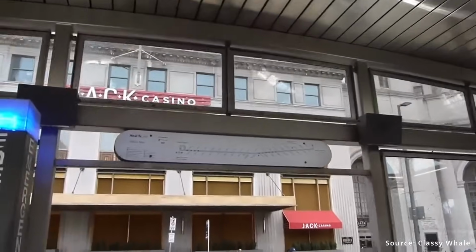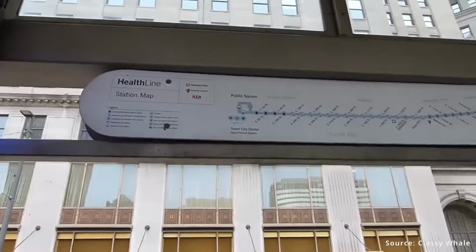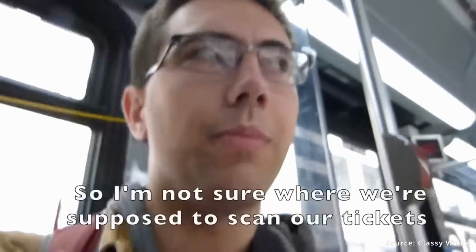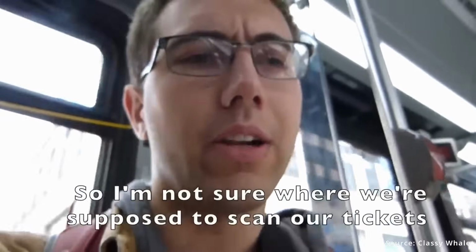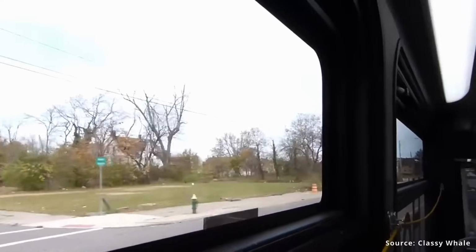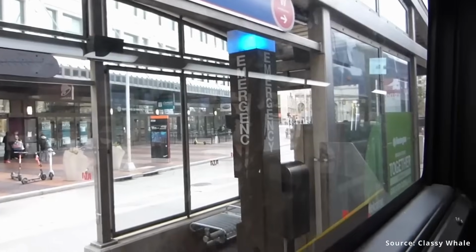This is genuinely one of the most confusing maps I've ever seen in my life for a single line system. We'll be waiting here for the next 20 minutes, but it will come eventually. So I'm not sure where we're supposed to scan our ticket. So they tell you the attraction, and by the time they finish telling you the attraction, you can't pull the cord? BRT, it says as we sit. We've kind of been sitting here.